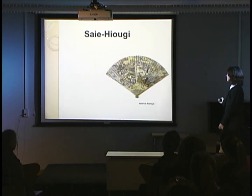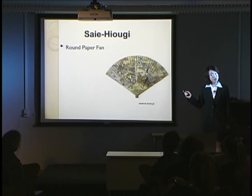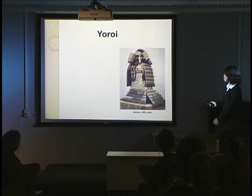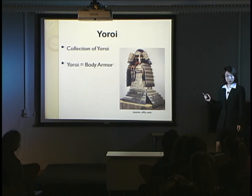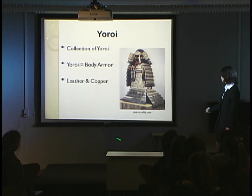Another famous work is Saie Hyogi, which is a round paper fan, also using gold foil. This paper fan was used by court nobles when they dressed up. Finally, Itsukushima Shrine possesses a collection of yoroi, or body armor. Yoroi are made of leather and copper.